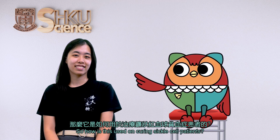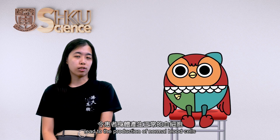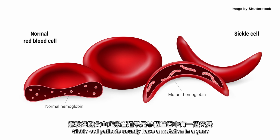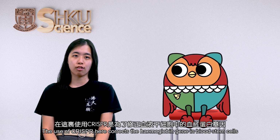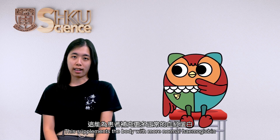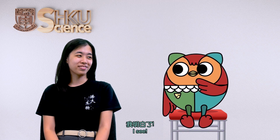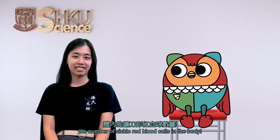So how is this used on curing sickle cell patients? This technology doesn't actually directly lead to the production of normal blood cells. Sickle cell patients usually have a mutation in a gene that causes bad hemoglobin. When there is not enough normal hemoglobin, red blood cells sickle. The use of CRISPR here corrects the hemoglobin gene in blood stem cells, which are then transplanted back to the patient's bone marrow. This supplements the body with more normal hemoglobin, thus lowering the chances of red blood cells becoming sickle-shaped. I see. So eventually, normal red blood cells will dilute the number of sickle red blood cells in the body.